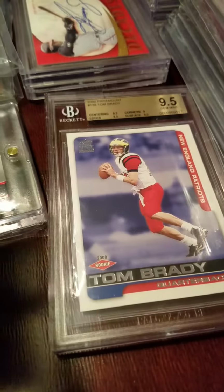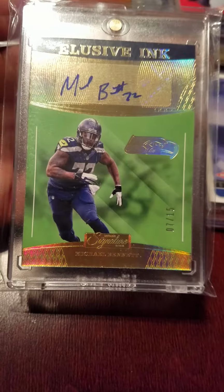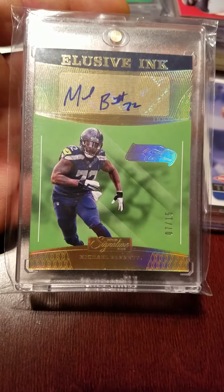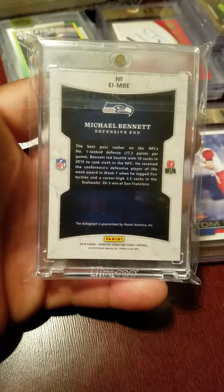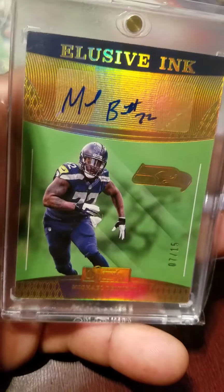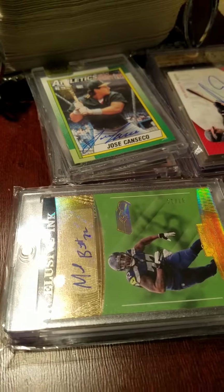And speaking of Marsha, we go to Michael Bennett. Michael Bennett for the Seahawks. We have exclusive ink, 7 of 15. Sorry about that. I thought it was Marshawn. Just got this in from Topps. Well, from Panini, sorry. This is a redemption that I had. It's a very exclusive short print. You can see the gold foil on it. Exclusive ink to go to the Seahawks. I'm not a Seahawks fan, but it seems like I always end up with that team.